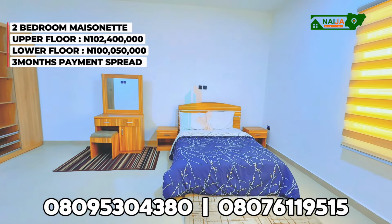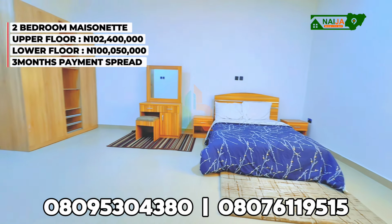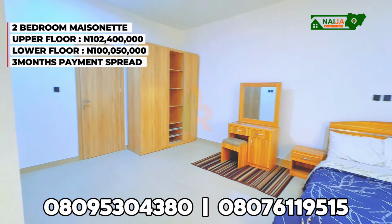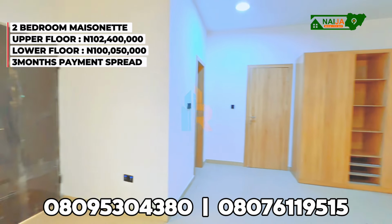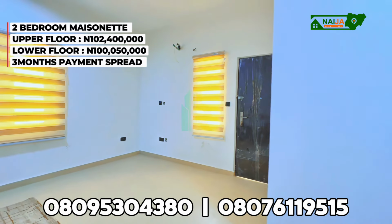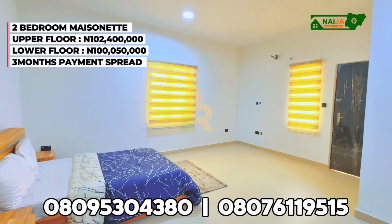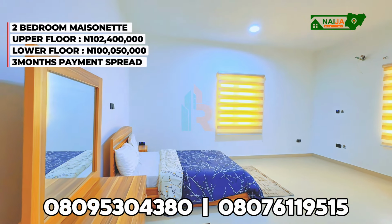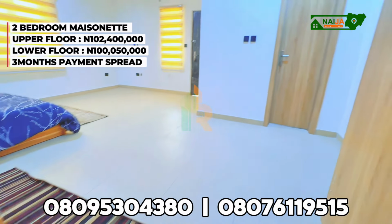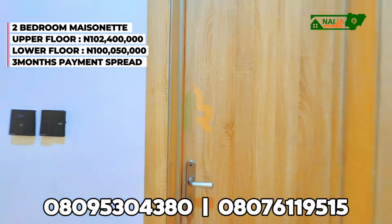Remember I said that you can install a king size bed here, right? And you still have a whole lot of space to play around. I mean, let me show you guys this angle. See, there's a whole lot of space. You can have chairs, table. I mean, there's a lot to be done with this space right here. Honestly, I'm not sure this video is doing justice to this. Anyway, let's check out the toilet and the bathroom.